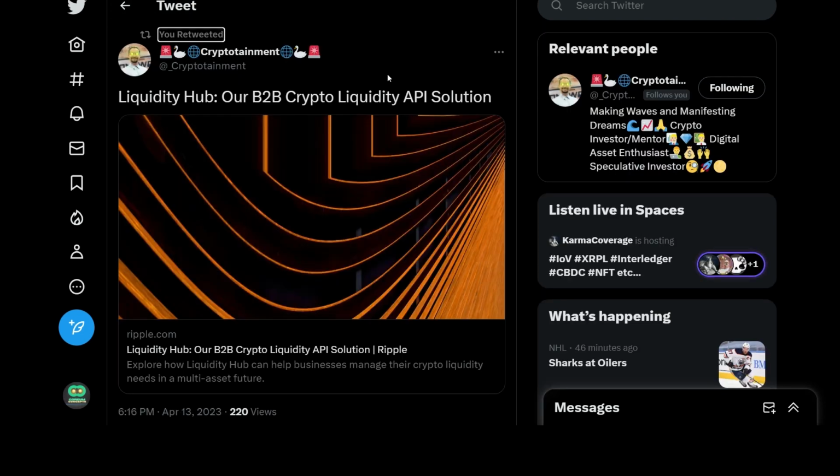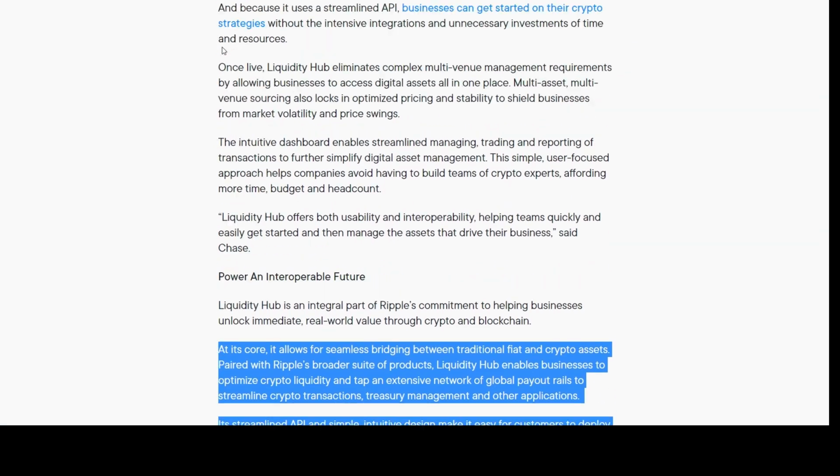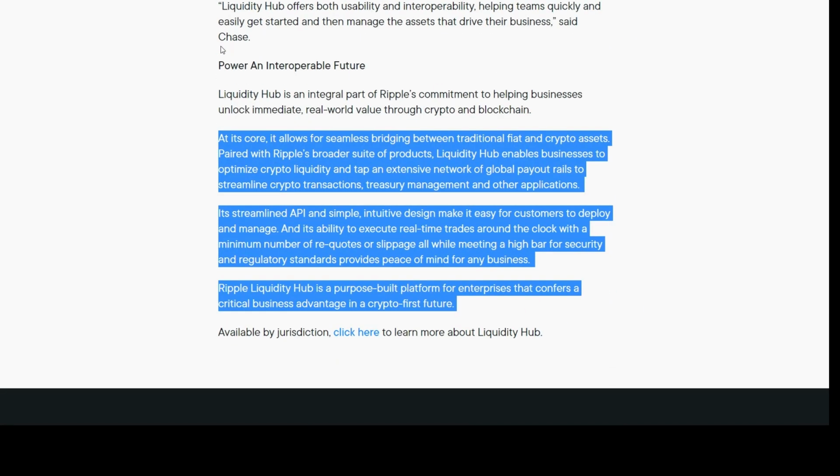So moving on, Ripple's done some sharing here today. Here they're talking about Liquidity Hub, our business-to-business crypto liquidity API solution. Going into that, it talks about freeing up trapped capital, etc. But I want to highlight this. At its core, it allows for seamless bridging between traditional fiat and crypto assets.